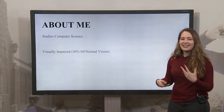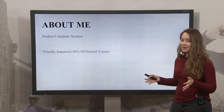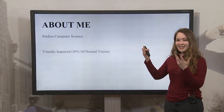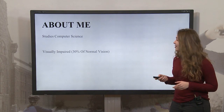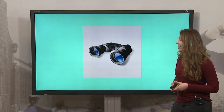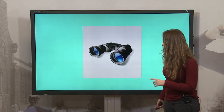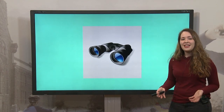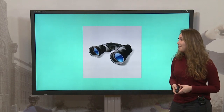So after that examination, I got some things to help me, like some special lamps and some special tables that could be lifted up to see the book better. And I even got a binocular to see the blackboard. And needless to say, I was not very happy about this because when I was young, I felt kind of weird and nerdy enough as it was. And sitting in the first row with a binocular would not really make that better.